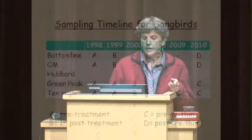And then another unique aspect of the density management study is the fact that some of the stands are or were rethinned. And so that presents an interesting opportunity to learn what happens from rethinning, but it really complicates sampling.